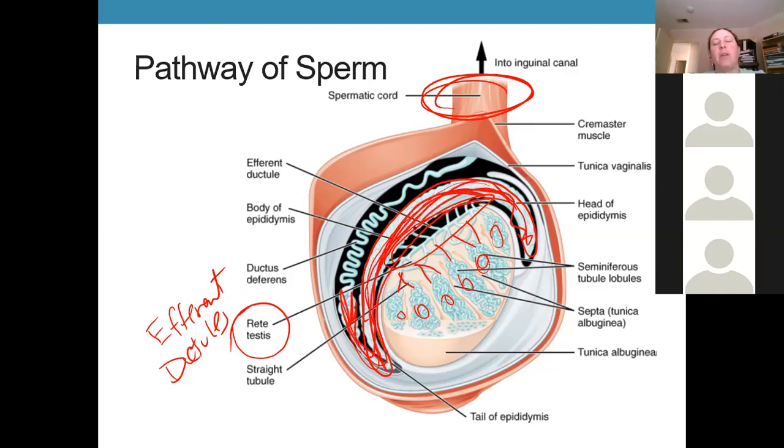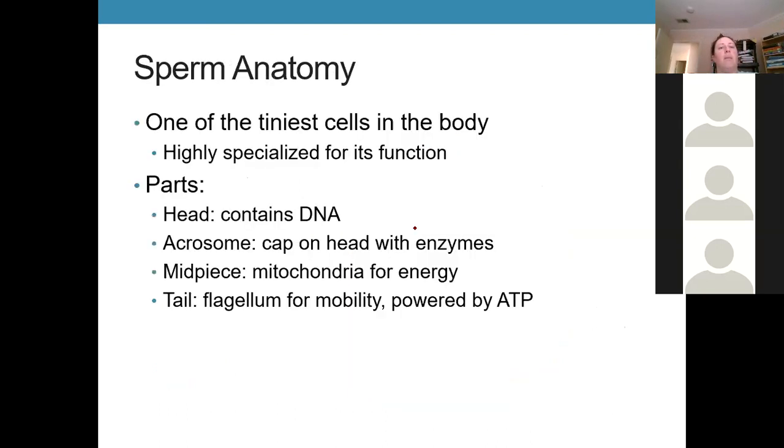So before we talk about the epididymis though, let's talk about the sperm itself. If we were in a higher level class, we would actually talk about the whole developmental stages of sperm, and it's in your textbook if you're really curious and for some reason bored, which I highly doubt, so don't even worry about it. We're skipping that, we don't have time for that. But we do need to talk just briefly about the sperm itself.